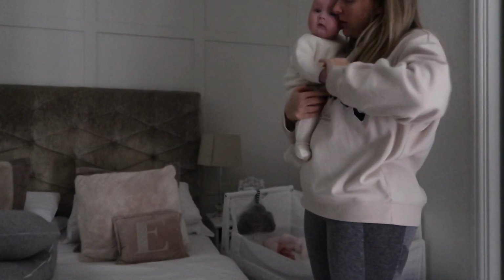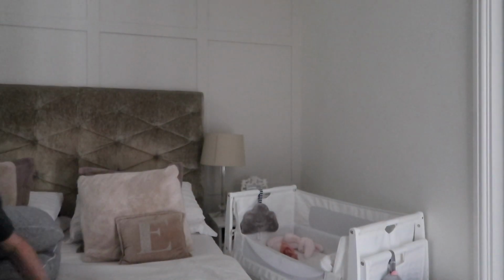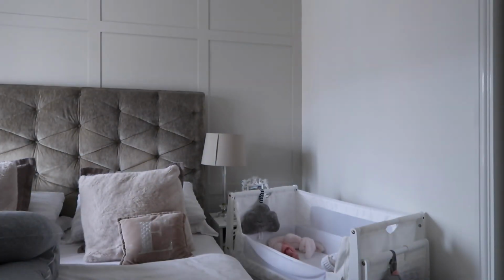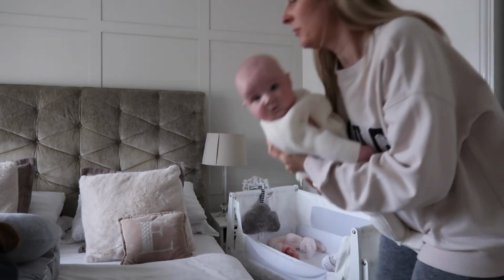Today she actually had a very, very good nap. She slept for just under 3 hours. So it was about 2 p.m. at this point when I've gone to collect her from the cot. And we do a nappy change, and then we head downstairs to make her another bottle.